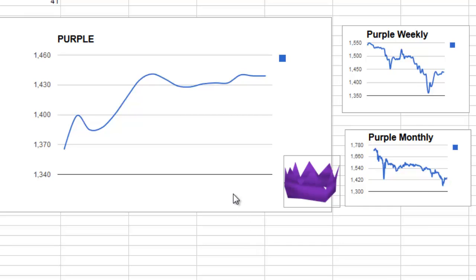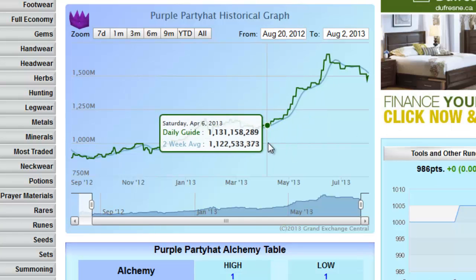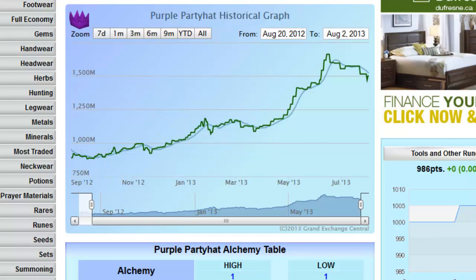One thing about this market and all of the party hats is that we've got to keep a long-term perspective of how this is shaping up over a year's period. We're only looking at just 1 month and it's a nice solid downtrend. But here's the long-term trends.